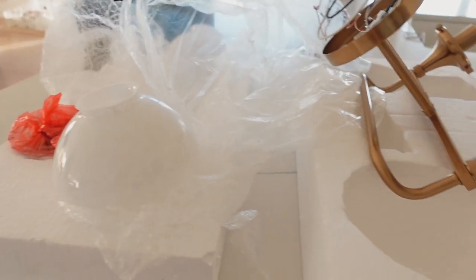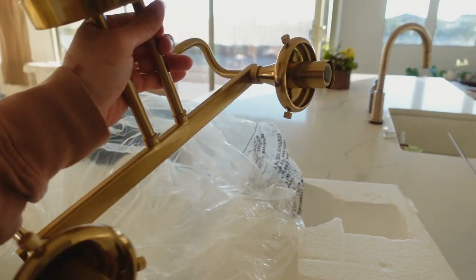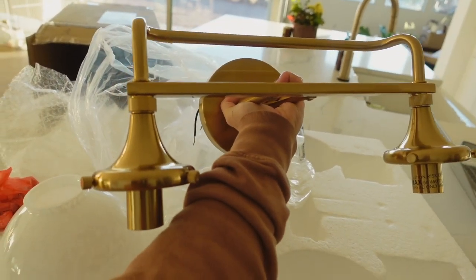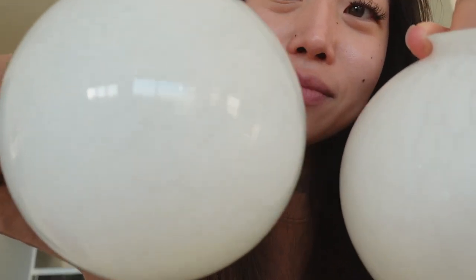I did want to share the light fixture that arrived for the powder room. This is what it looks like. This is the base of it, which, okay, I wanted to hang like this, facing down. And this is what the bulbs look like. So it's feathered glass. And I like that it's opaque because the builder grade light that was in there completely washed out the lime wash.